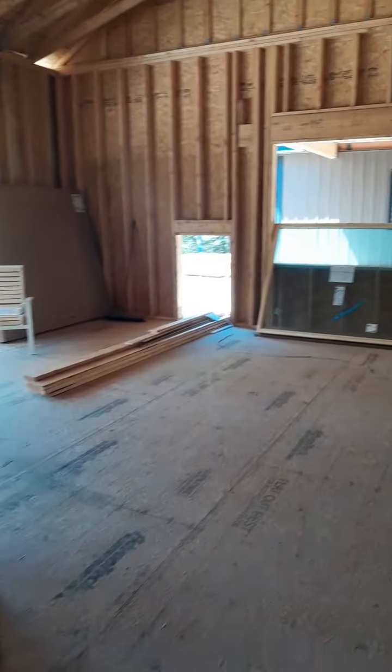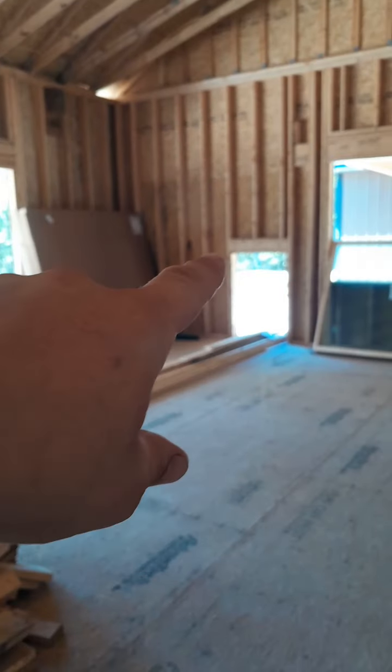That's just the office. Big ass living room. That's gonna be a hole for wood to come in. They're gonna have a fireplace in the corner.